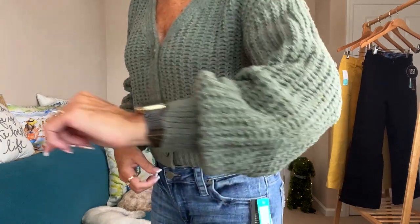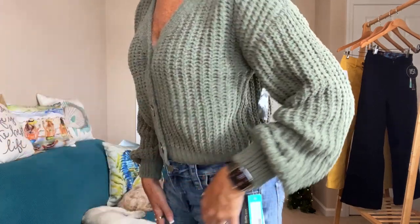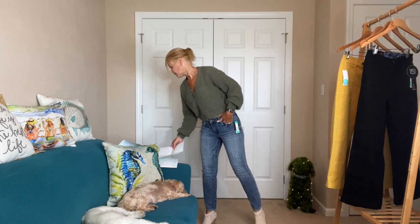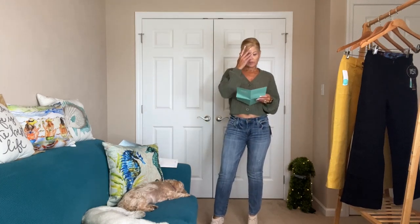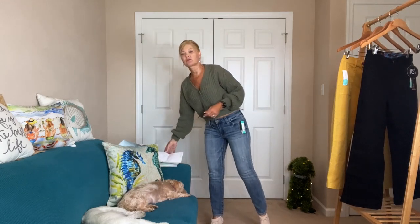I think I did get close with the sweater, right? This one's the sweater is very soft. This would be a very nice, comfy outfit for a weekend. Everything I have on is very comfortable. This one is called the Maribel Straight Leg by Cut. $63.99. So yeah, these are also on sale.